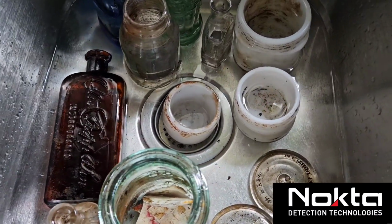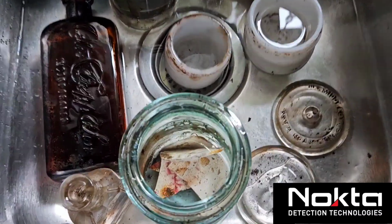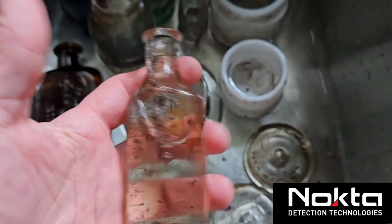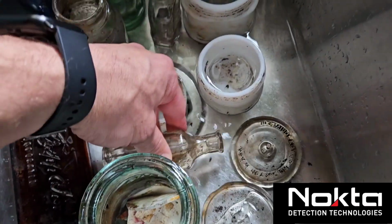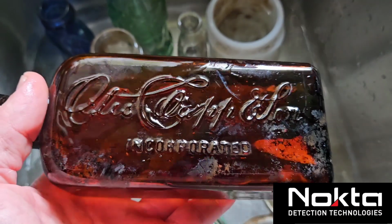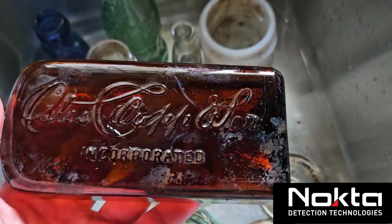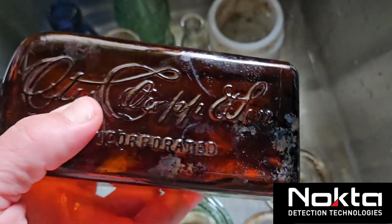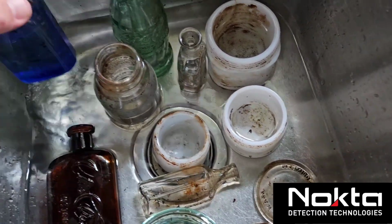Well, you can see I'm still in the process of soaking and cleaning all the bottles that I got, but these are them, and I got a few shards of some glassware that was in there. I think most of these bottles are probably around 1900 to 1920 or so, roughly, from what I've done with some of my research. This one's a very cool one, one of my favorite ones from the day. Otis Clapp and Son Incorporated. I think it was like a cod liver bottle or something. Very cool, nice bottle. Glad it's complete.